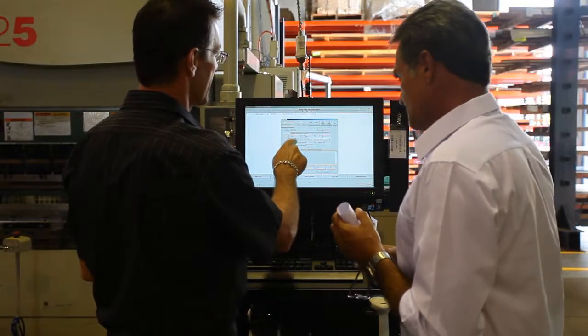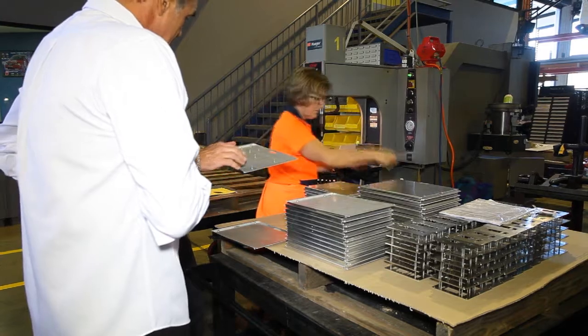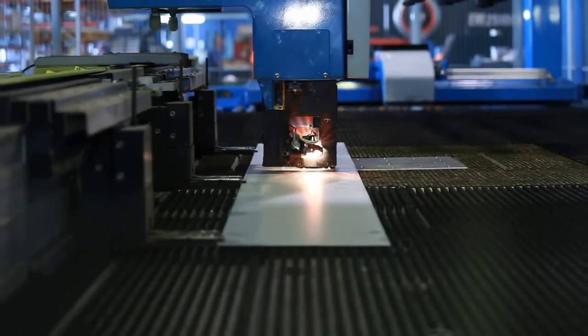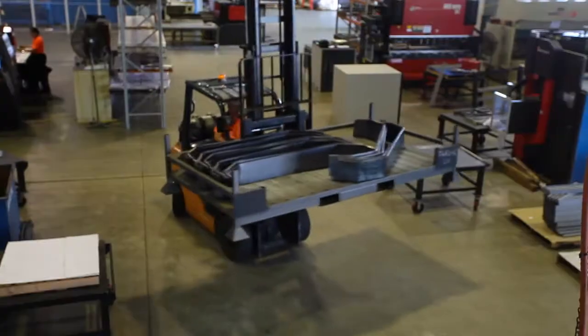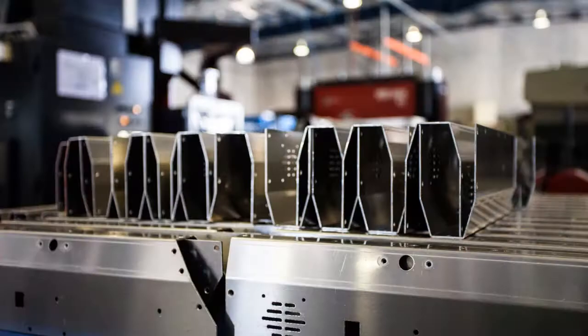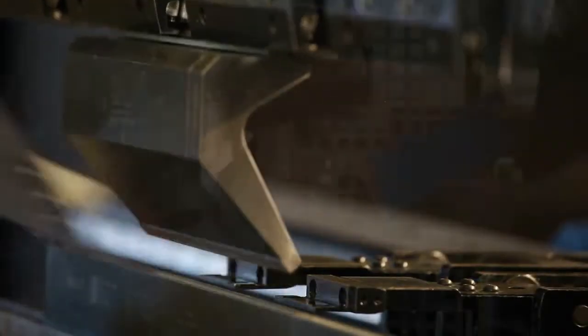Seaman Sheet Metal specialise in manufacturing a wide range of sheet metal components from mild steel, stainless steel and aluminium, through to structural fabricated parts for the mining, construction, automotive, aeronautical, electronics and medical industries, as well as many others.